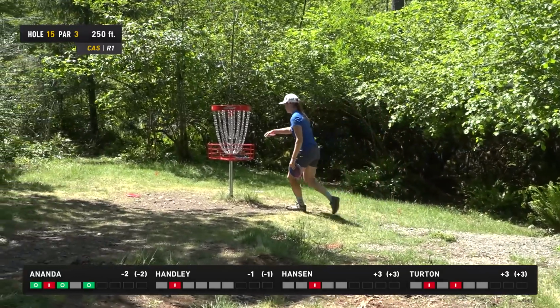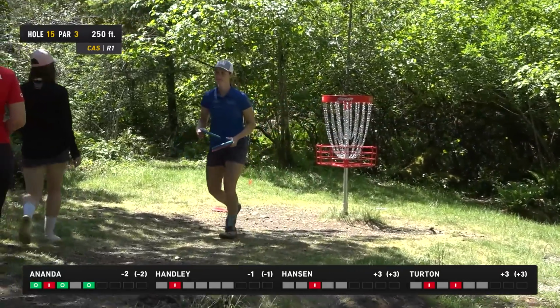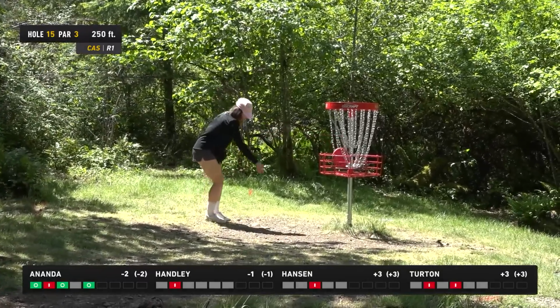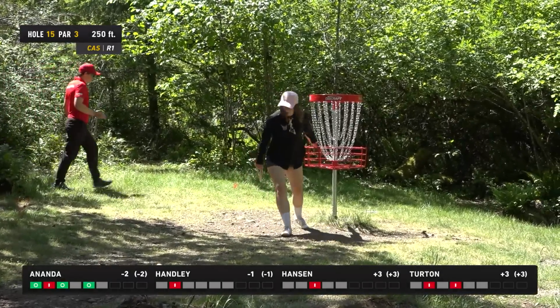Holland with a bit of a weird footing kind of on that fern, but able to execute and take her par.